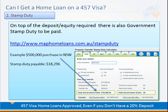On top of that $50,000, you need sufficient funds for stamp duty. We've got a stamp duty calculator on our website at the link there. You type in which state you're in and the amount you're buying for, and the calculator will tell you how much that government tax, stamp duty, is. In this case, on a $500,000 purchase in New South Wales, the stamp duty would be $18,296. Noting stamp duty will vary widely from state to state, so just make sure you do click the right state.